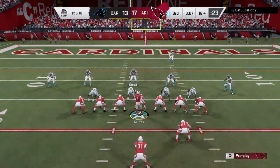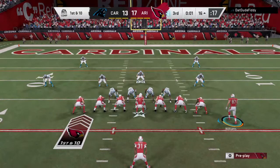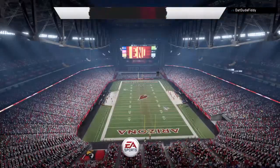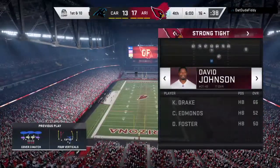And this will probably be the last play of the quarter. And that is going to do it for this 3rd quarter of action. This is the National Football League on EA Sports.